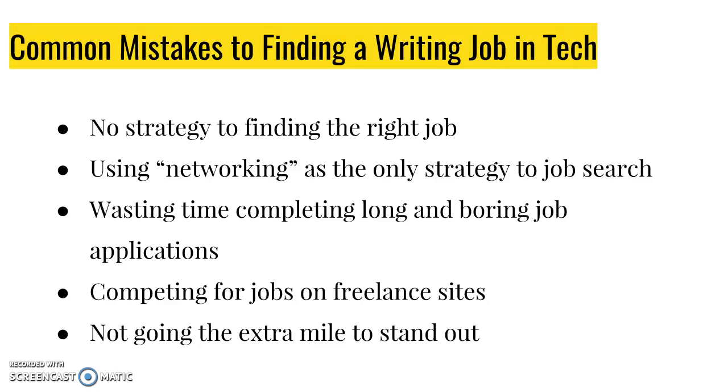And lastly, the most common mistake I see a lot of people, writers included, make is not going the extra mile to stand out.